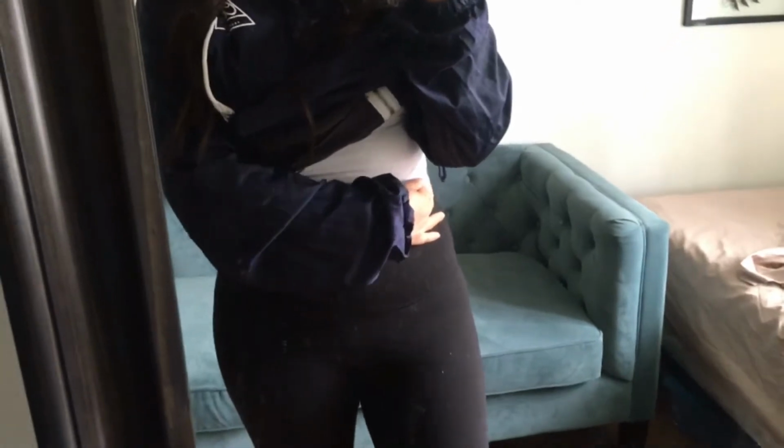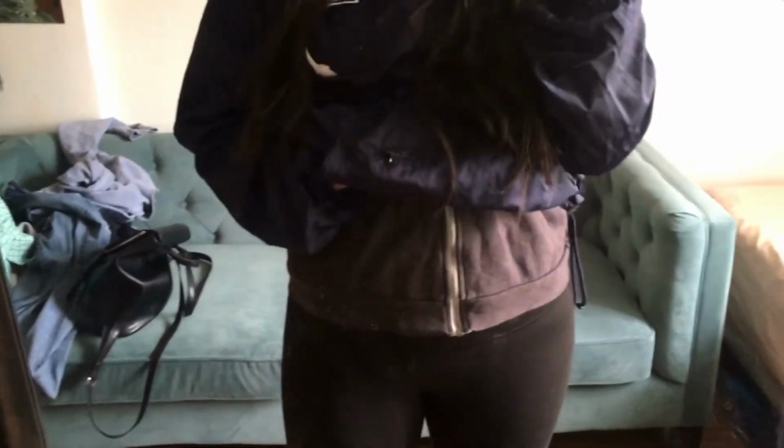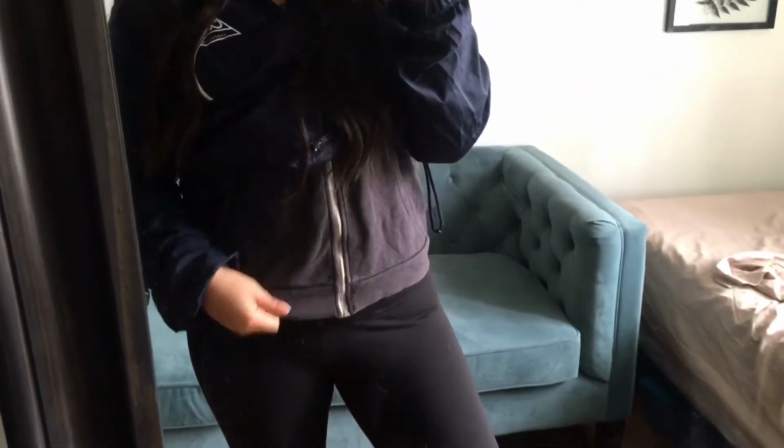It was like $2 for $8. God, I should always clean this before. But my leggings are from Old Navy. This sweater, zip-up sweater, it's gray, and I got it from Forever 21 a long time ago. And then this Obey jacket, I got it from the thrift store, and I just paired that on top.